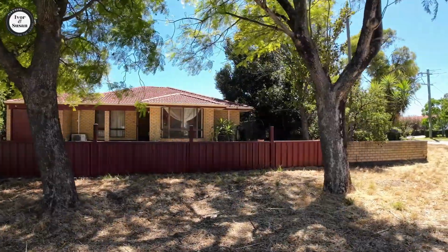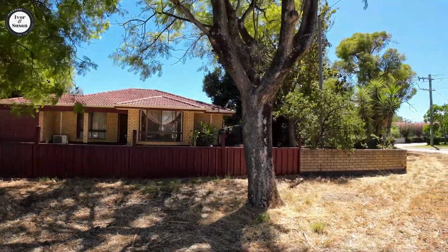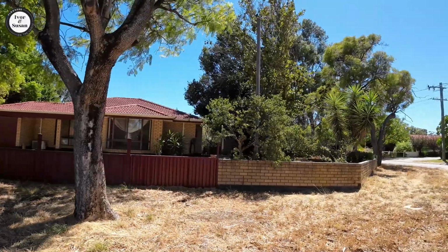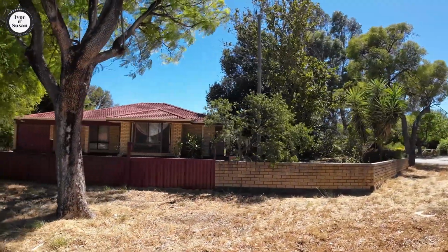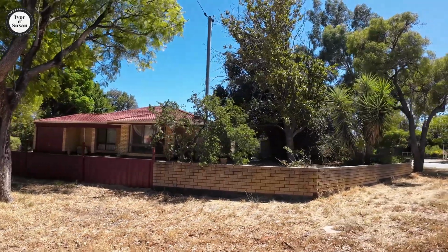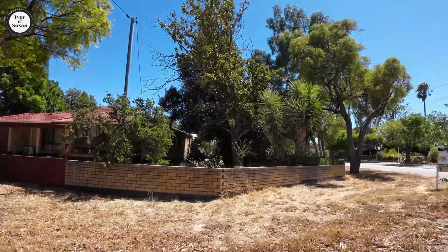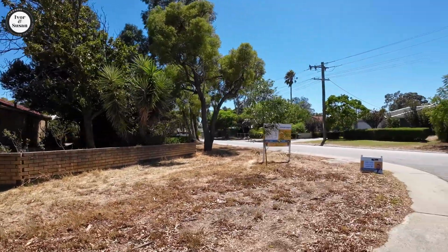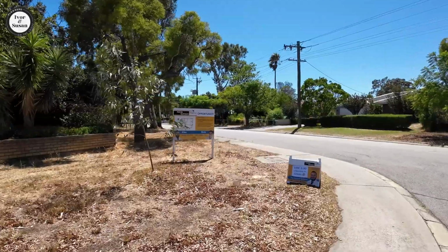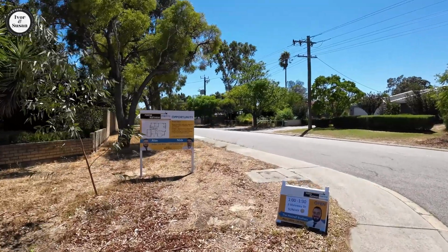It's for sale. It's number 2 Malloway Drive, Maida Vale. It's only a 3-bedroom, 1 bathroom, 1 car garage. There's the for sale sign over there. And it's actually open today from 1 till 1:30. But I don't think it's that time of the day yet.